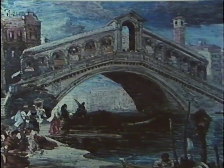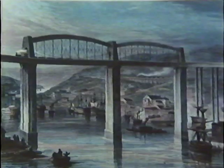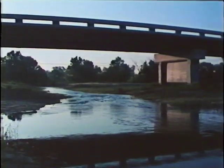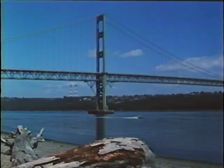Bridge building has a long history, yet from past to present, nearly all bridges have been built using three basic designs: beam, arch, and suspension.